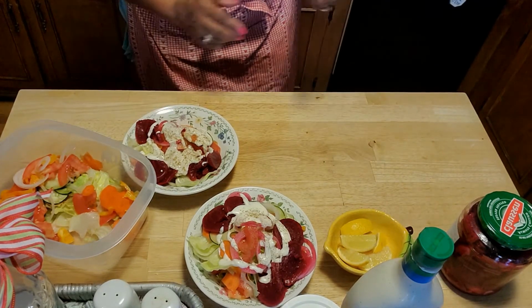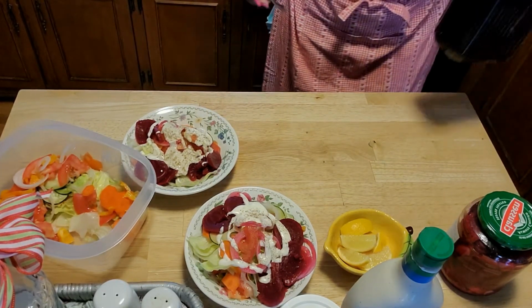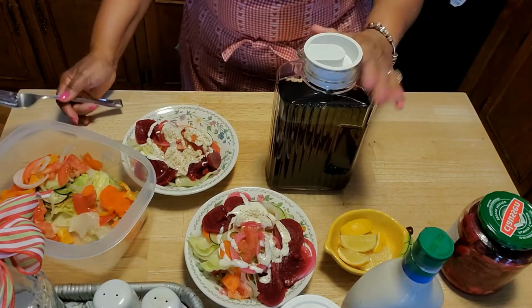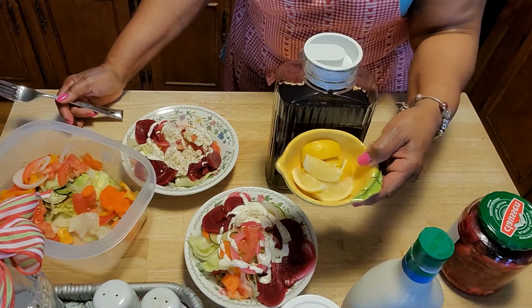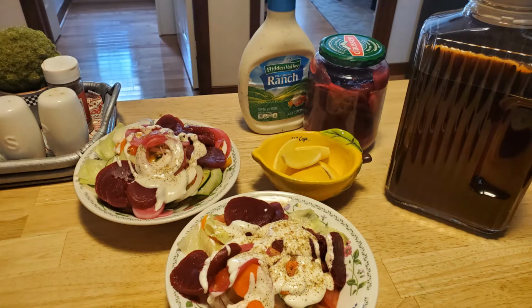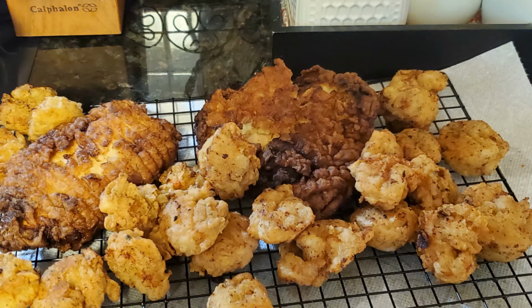Now, we're also going to have some fresh made iced tea. And the tea is ready. There it is. The big guy's putting the ice in the glasses. I've got the lemons cut. Voila. There it is. Ready to go.